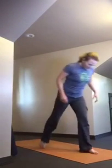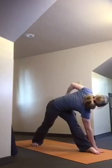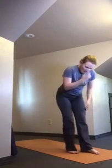For example, Parvrata Trikonasana, revolved triangle pose. Hand outside the foot, hips square, arm lifts. That was not a pose I could do before. And it's not that I suddenly just got more mobility. It's that my brain was able to connect to my body to make it happen.